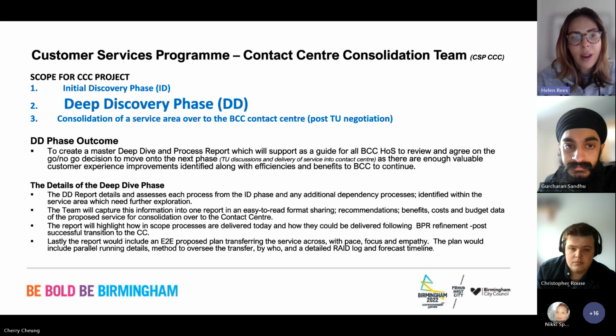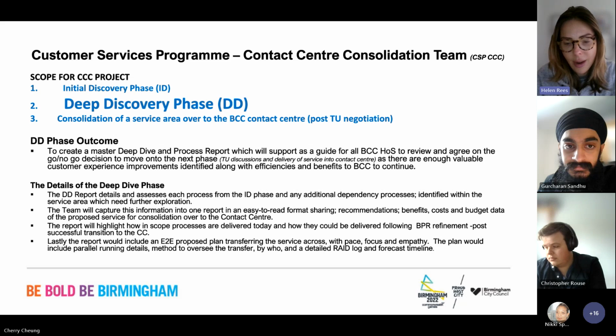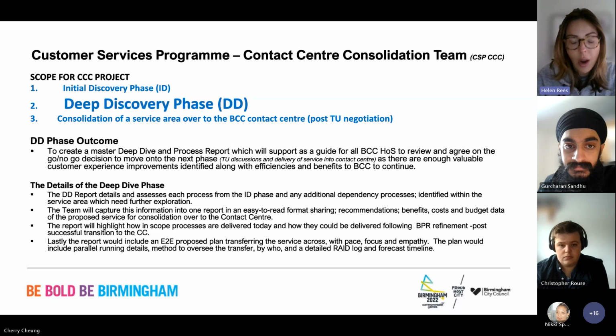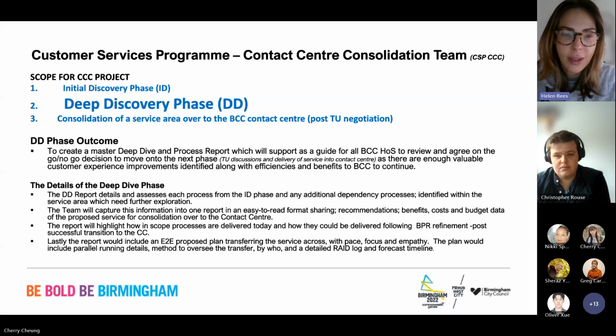We have in scope for our consolidation project 6 of those out of the proposed pipeline. These are the 6 that we identified as ones where we could really make a difference quickly, and which have high numbers and are used by our customers, the citizens of Birmingham.